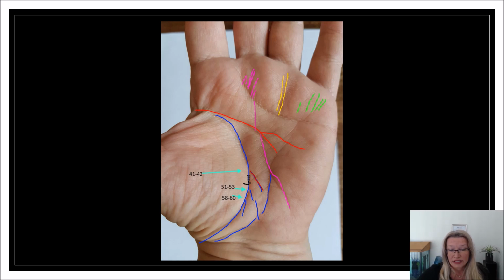And there's more travel lines stretching out from the lifeline. Around age 51 to 53, there's another travel line, and then again later, late 50s, early 60s, another travel line. So all of those, together with the fact that the second part of her lifeline is joined to the fate line, which is also called the career line, this pink line rises from the Mount of Moon.